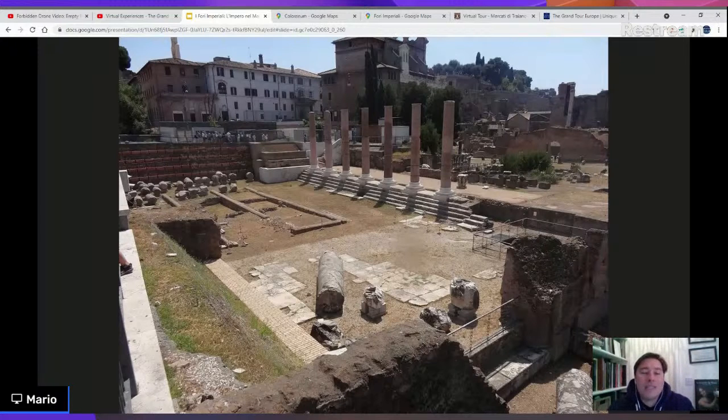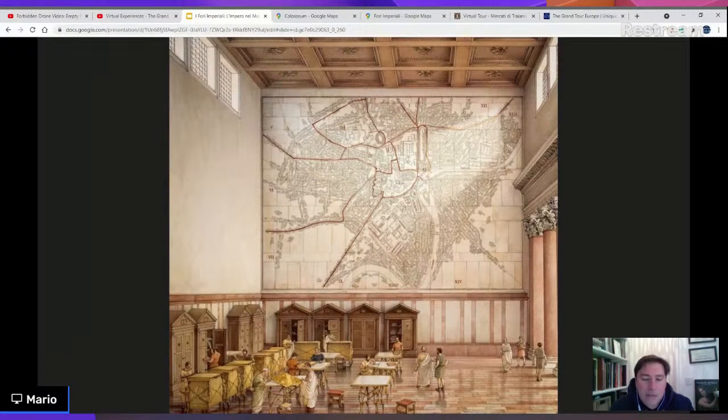Now, most of this as well is under the road, but there was also a library which was built, which is now basically part of the wall of the church of Santi Cosma e Damiano. It's a church just overlooking the Forum. And inside of this room, which is basically a library, you can see all the armaria with the scrolls and the tables for reading and studying.